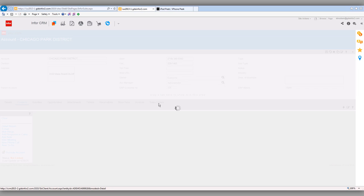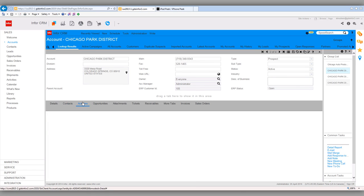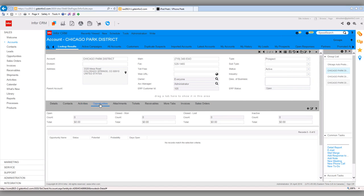Now I've got a 360-degree view of this account. I might want to pick up the phone, call my main contact, talk a little bit about the open opportunities. This shows me the full health of this company, what's going on, and so on. You can see my contacts for these guys, John Smith. Here's my activities with this account, and right down the line. So I've got some completed activities. I've also got some open opportunities for these guys, and I can look at those as well.